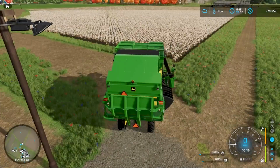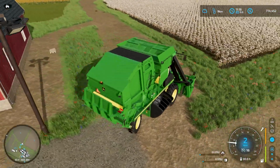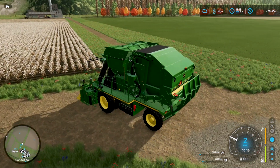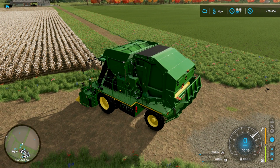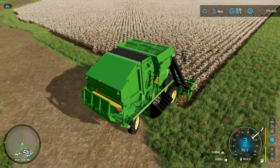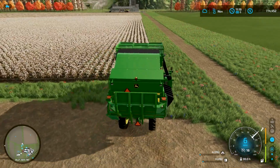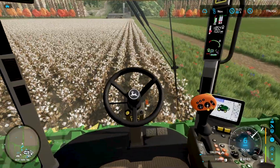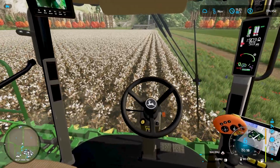Welcome back to Whiskey RP. I'm a little overwhelmed at the moment. This machine cost us $44,000 to lease, and we've got to get this harvest done this month. I've never used this before. Let's back up here. Let's see, we just want to do the headland and hopefully we know what we're doing. So it looks like 6 miles an hour is going to do the trick here.